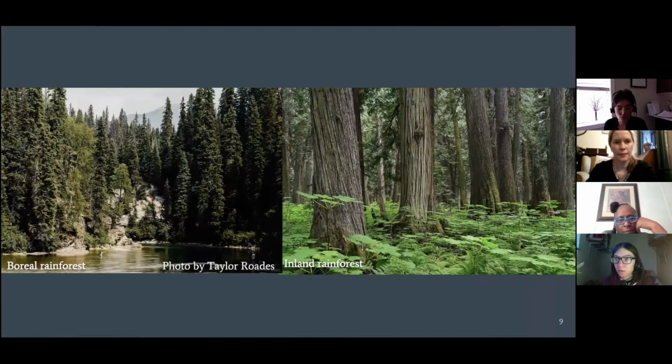So our local rainforests look a bit like this. They're often old with lots of structure and complexity that has developed over long periods of time because we don't get large-scale forest fires in this part of BC. And these forests are functionally irreplaceable. They do not come back once they're logged.